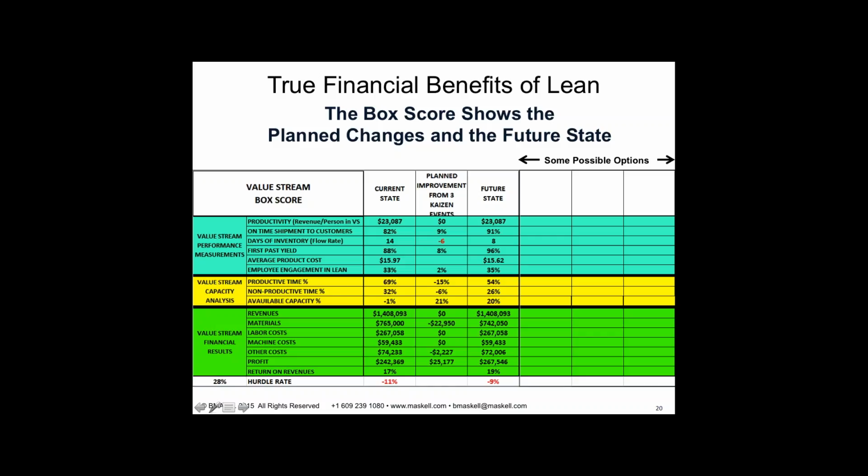So after we've done these 3 Kaizen events, at the end of 3 months or 6 months or whatever the time frame is, this is what we expect the box score to look like. Now you can see, I won't beat this to death, but the operational numbers are going to be really good. Most of those are improving. Productivity doesn't, because the revenue is not going to go up and the number of people in the value stream is going to be the same. But the others are improving really quite well.